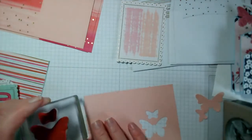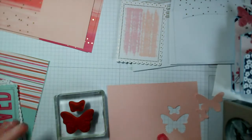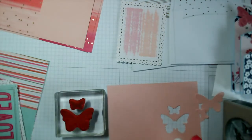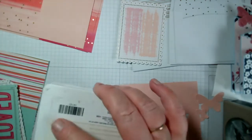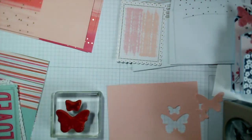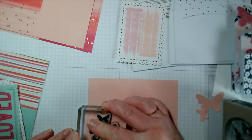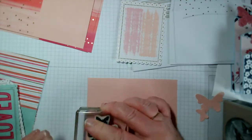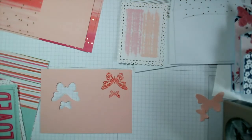Okay. So what I can do, let's be, oh, I'm going to try Calypso. So this is Calypso Coral. Let's do, maybe I'll do another one in the other pinks.